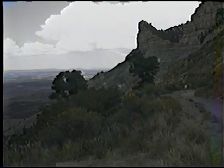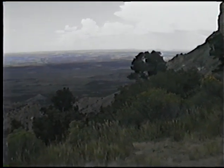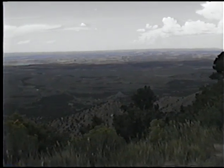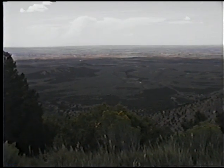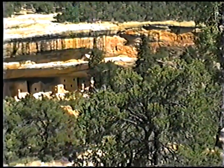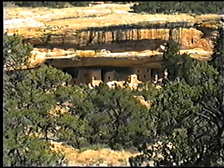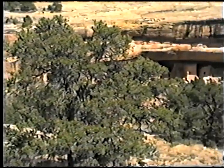This is the Montezuma Valley overlook, on our way up into Mesa Verde Park, overlooking Cortez and Montezuma Valley, places where we just came from. We'll be climbing to 8,500 feet. Every now and then there are canyons, and the cliff dwellings are built in the side of these canyons that cut into the big flat mesa with the green top. Mesa Verde stands for Green Mesa.